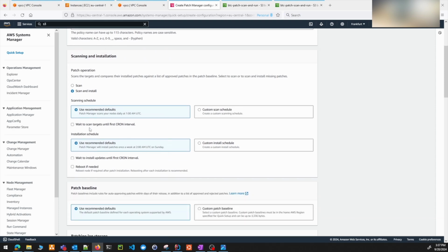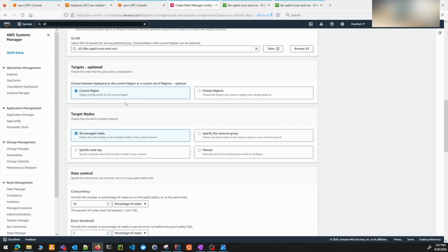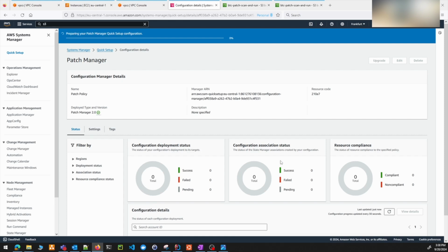Policy name, I need to scan and install. I will use the recommended baseline. I have given one S3 bucket for log retention for my current region, and all managed nodes are selected, and then I will create. Whenever you select create, it will take 2 to 3 minutes for this overall setup to complete. So I will come back after 2 to 3 minutes.